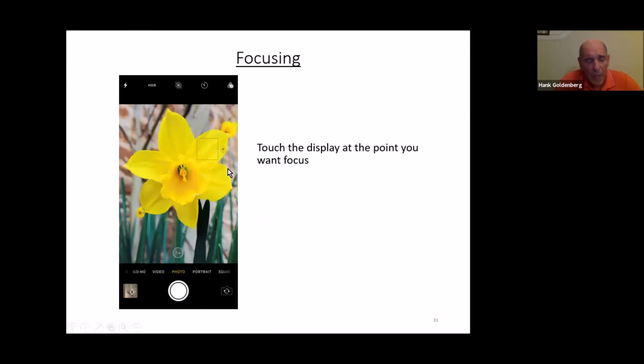So I just want to show you something about the smartphones. The smartphone will try and find a focal point, a place to focus. You may not want to focus over there. In this picture of a flower, I don't want to focus where the square is. I want to focus in the middle here. And actually maybe want the outside of this to be a little blurred. So all you have to do is just touch the display at that point, and the square will jump over to that point, and that's where the focus is going to be. And then you hit the shutter button, and you'll get that in focus. They're really easy to do.